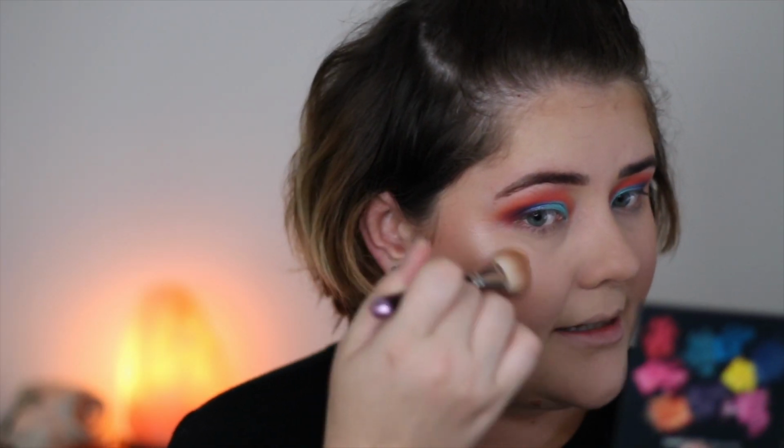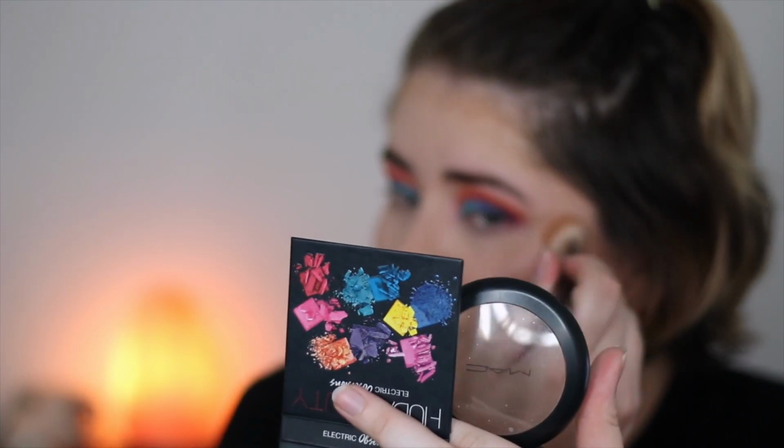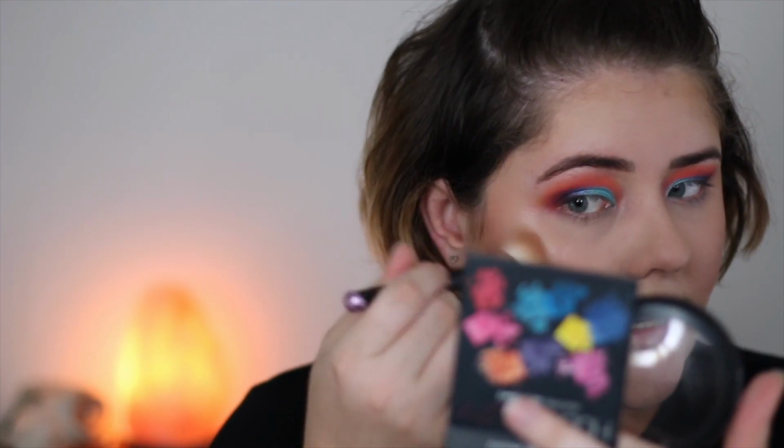That is really nice. I used this highlight a lot when I was working at MAC. It's definitely one of my favorites. It's super blinding. Great if you have pale skin. I'm going to be taking a little bit onto the inner corner as well. I think we can build that up. I reckon we can go more. We can do more here. That is so good.